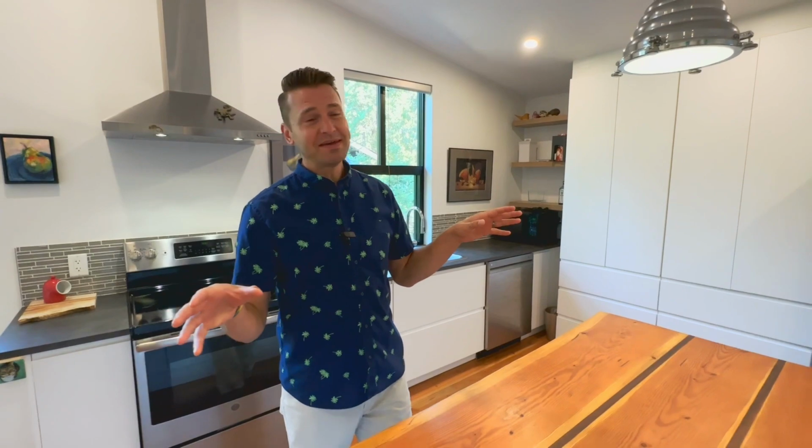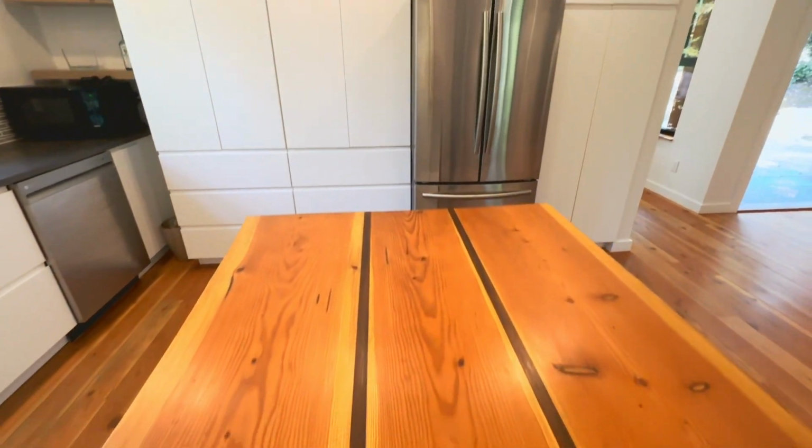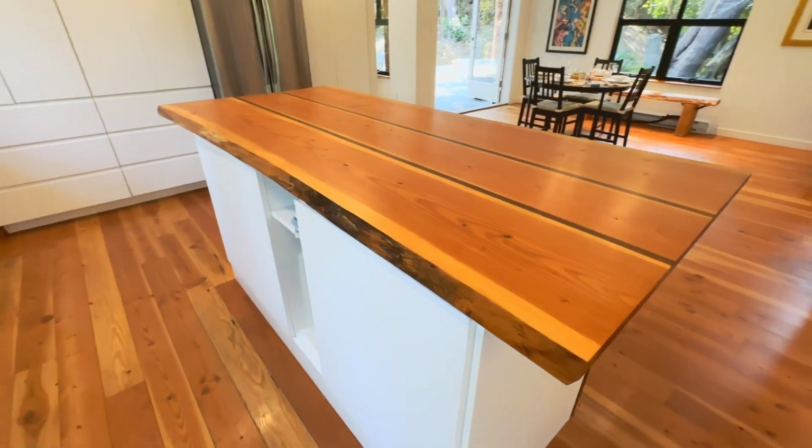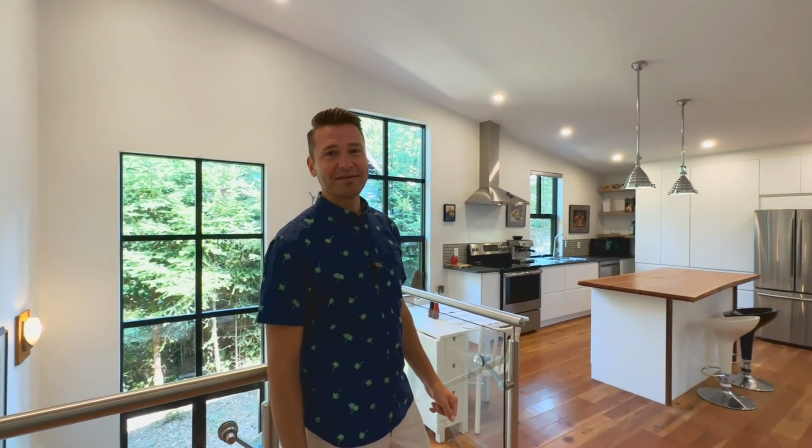The heart of the home is the kitchen. We have tons of storage here, and this custom one-of-a-kind island with live edge fir top milled from right here on the property is a beautiful feature. And throughout the interior, the LED lighting has been thoughtfully designed.